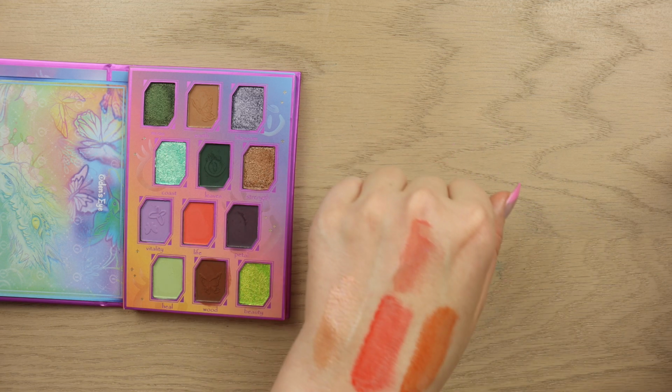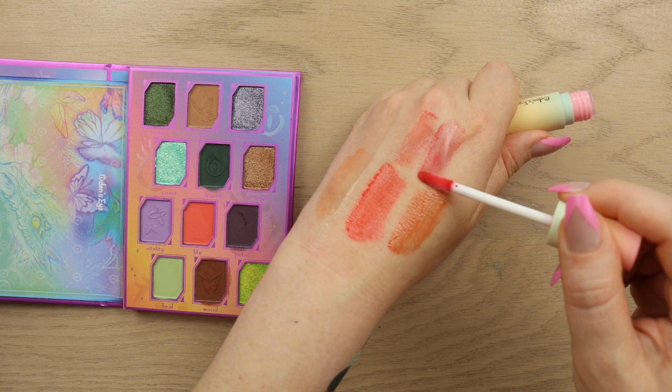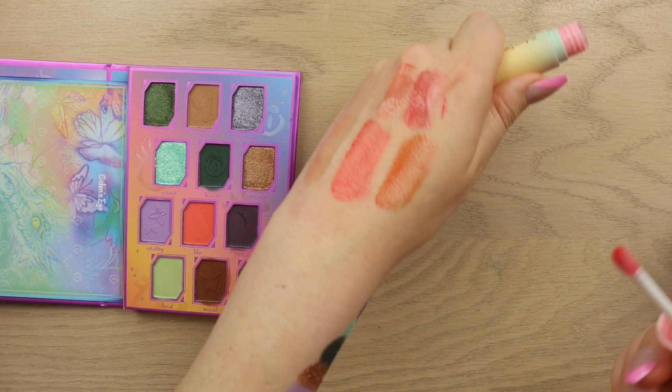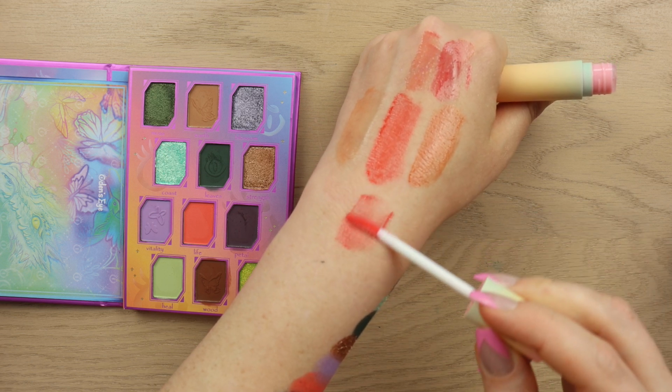Oh wait, no, that's a glow. I thought that was a shine. I'll do Dahlia right here too in comparison to this shade. So this one has a little more orange to it. And then here's Buttercup in comparison.